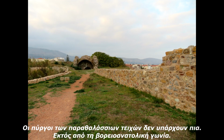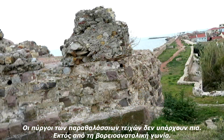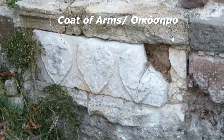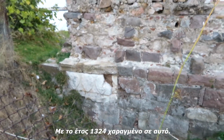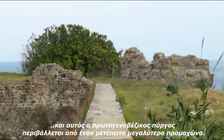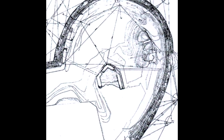The towers along the seaside wall don't exist anymore, except for the northeast corner, the quote-unquote Zeno Tower, even though Zeno didn't build it. It was a proto-Genoese tower, and the Genoese coat of arms has the date 1324 in Latin etched in it. The Justinian coat of arms is also present, and this tower, this proto-Genoese tower, is engulfed by a bigger bastion, as we can see in this diagram.